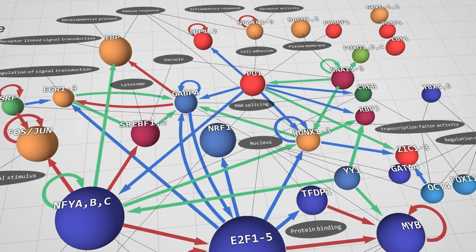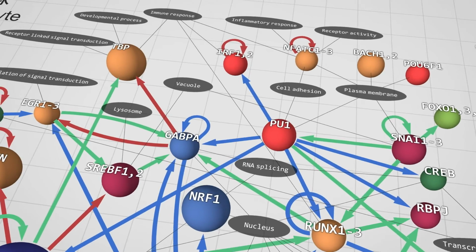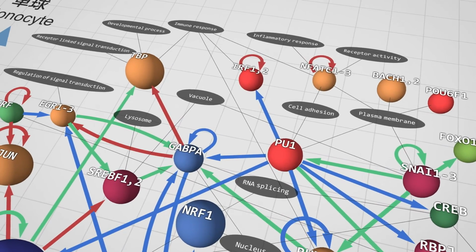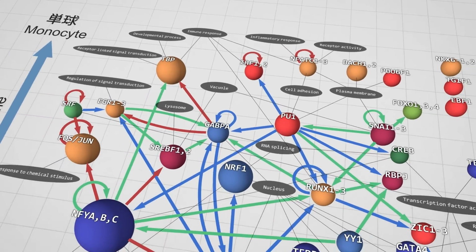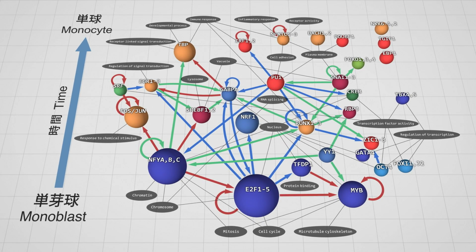This is an illustration showing the 30 transcription factors represented by circles that are active when monoblasts differentiate into monocytes. A monoblast is one type of human blood stem cell which makes blood. A monocyte is one type of white blood cell derived from monoblasts. We found complex transcription factor networks change with time.